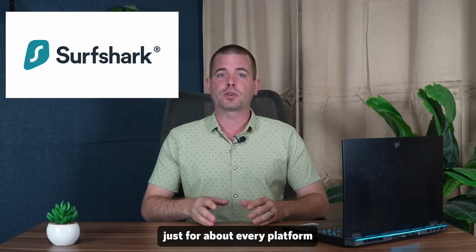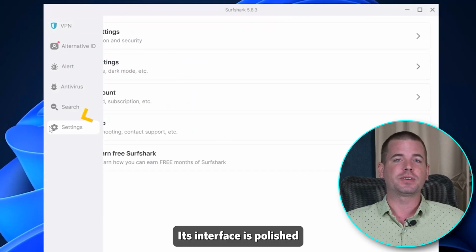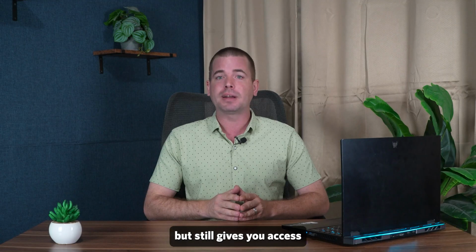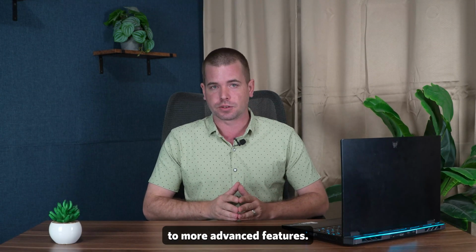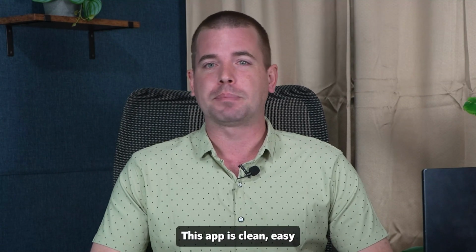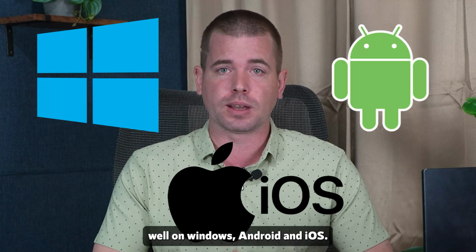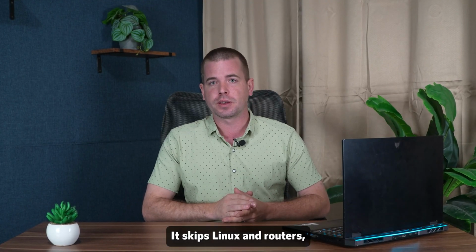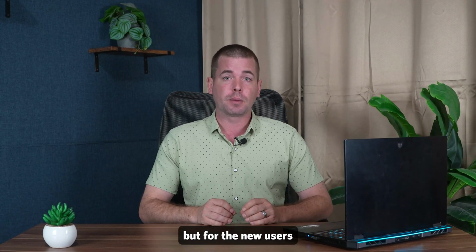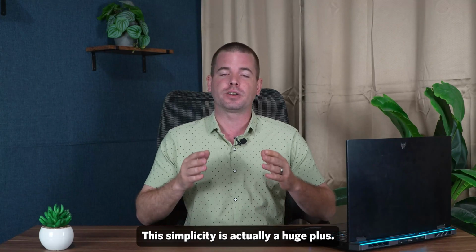Now, when it comes to ease of use, both are pretty straightforward. Surfshark offers apps for just about every platform you could think of, including Linux, routers, smart TVs, and browser extensions. Its interface is polished and beginner-friendly, but still gives you access to more advanced features. But with this being said, Total VPN takes a simpler approach, which makes it easier to use than Surfshark. The app is clean, easy to navigate, and works well on Windows, Android, and iOS. It skips Linux and routers, which could be limiting for some, but for new users who just want to connect and go, this simplicity is actually a huge plus.